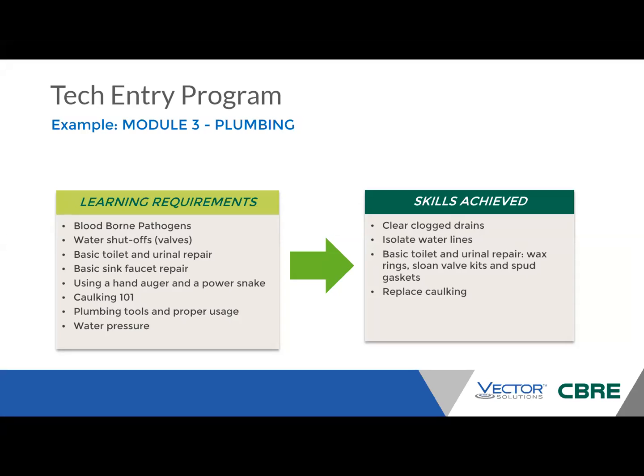Okay, so just an example of the kind of skills we're teaching at this level, at the apprentice level. On the left, you can see in order to complete the plumbing module, the learning requirements are to do some safety training and then watch a video that teaches you water shutoff, toilet, sink, urinal repair, how to use a hand auger and a power snake, how to recaulk something, how to use other plumbing tools correctly, not to damage the equipment, and an explanation of water pressure.